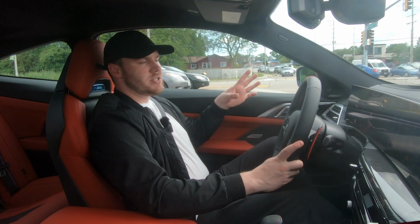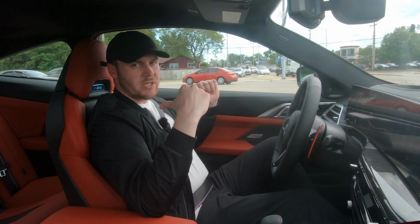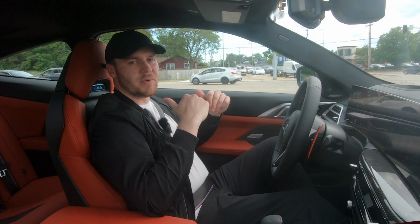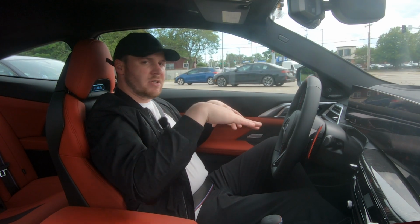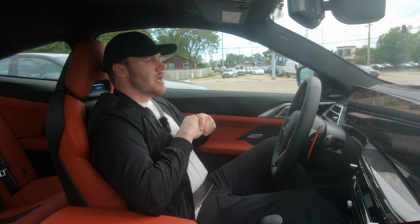Speaking of the wheels, I didn't mention it outside, but the front wheels are 19 inches and the rears are 20s. So you get a nice staggered setup on there, a little bit more grip in the back, and it helps to give it a little bit of a rake too, which looks really cool. This car's got a great stance.